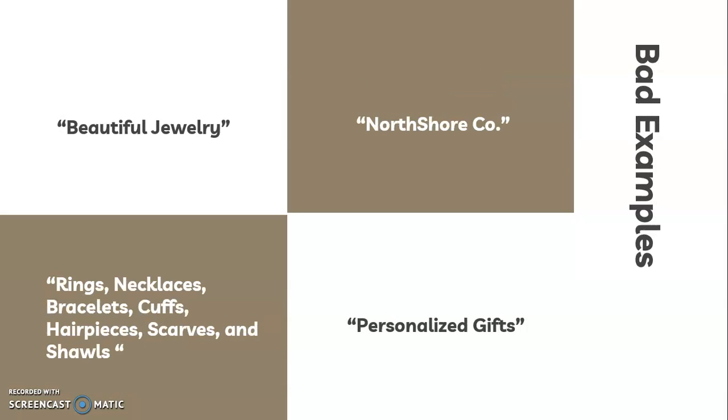Now, while these are good ones, there are also some bad ones, and I'll tell you why. The upper left-hand side, you'll see the tagline Beautiful Jewelry. That is pretty vague. That could refer to many different things. And beautiful, I mean, what is beautiful in one person's eyes can be not beautiful in another person's eyes. So it's a little too vague.